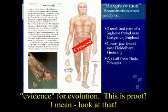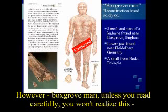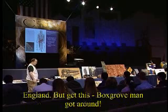I mean, look at that. That is clearly half ape, half human, isn't it? I mean, look at it. Look at that face. However, Boxgrove Man, unless you read carefully, you won't realize this. Boxgrove Man is actually based solely on 2 teeth and part of a leg bone found in Boxgrove, England.